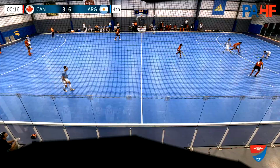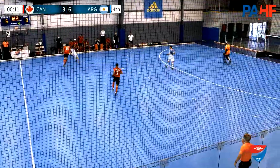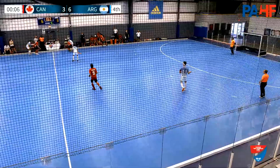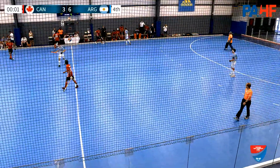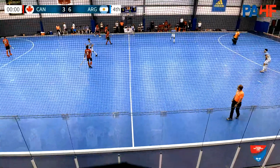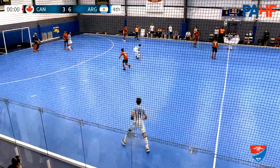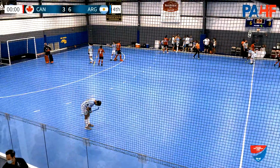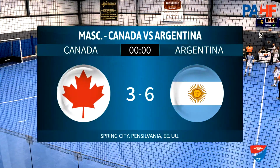Once again, coming up at 11:30, the USA women, the defending champions from this tournament, will play against Guyana. Ten seconds. And the game ends with the score 6 for Argentina, 3 for Canada. This is the first win of the tournament.